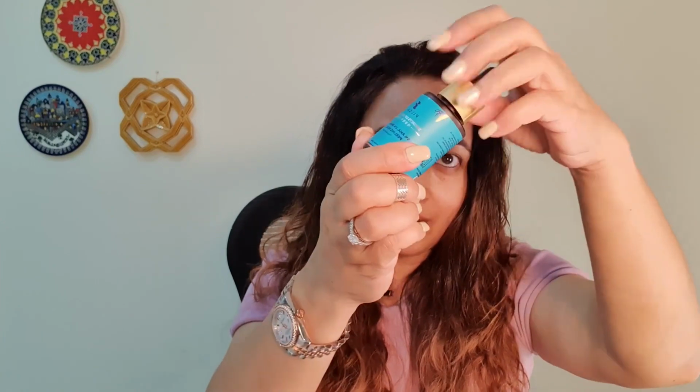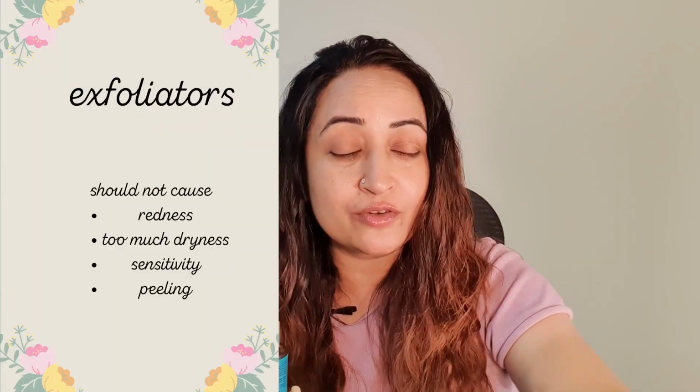AHA, BHA, PHA, very beautifully balanced in the Pilgrim exfoliator. Nice funky color as well. And these are nice and thick. I think this is almost over. You need just a drop or two all over your cleansed skin and they'll work for you.